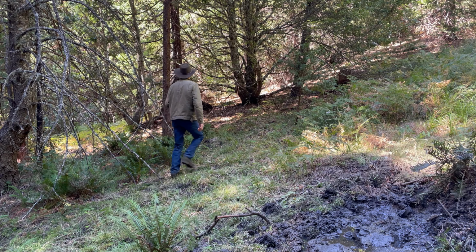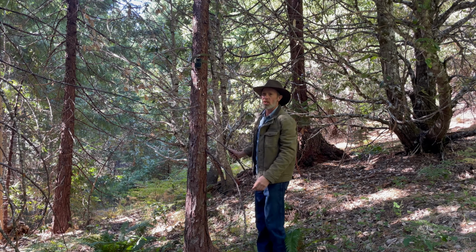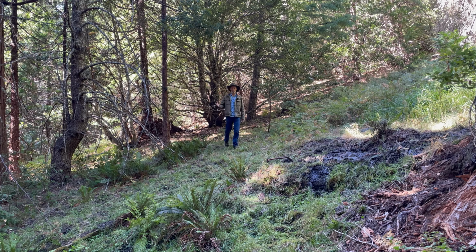I'm going to hang this trail camera up over here. Put it up as high as I can reach so maybe the bears won't chew it up. I'll be going away for a while. I'm not sure when I will be back here, but when I do come back, maybe there'll be some footage of whatever a bear does in a bear wallow.